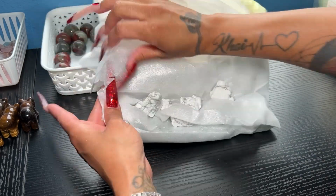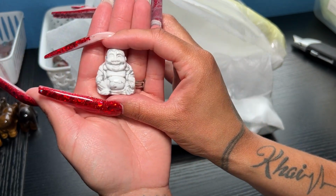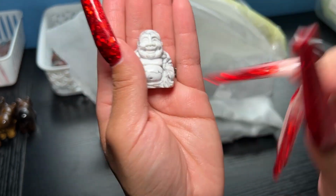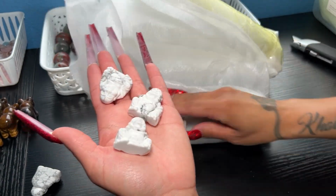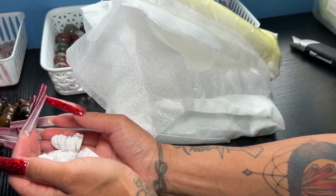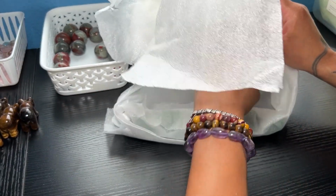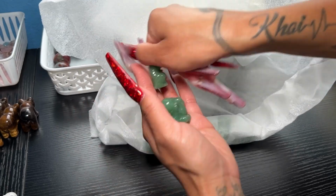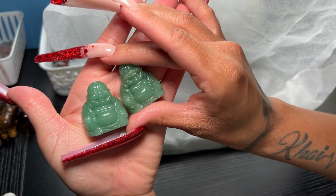My Buddhas. I like Buddha. These are my favorite. Look at that happy face. And a little belly. These are Green Aventurine. Same little happy face.